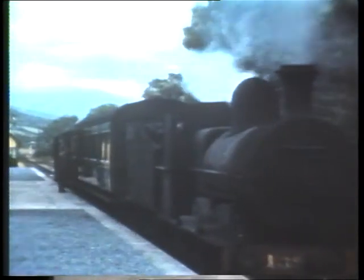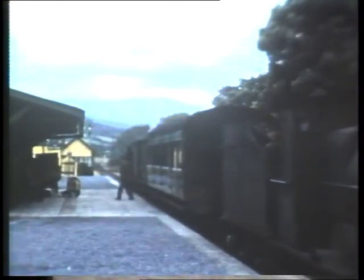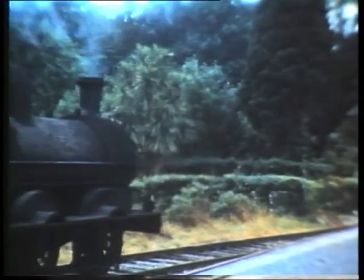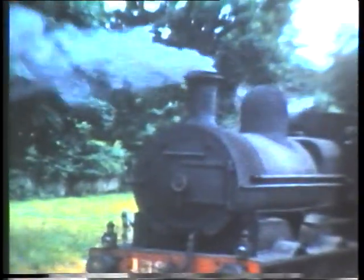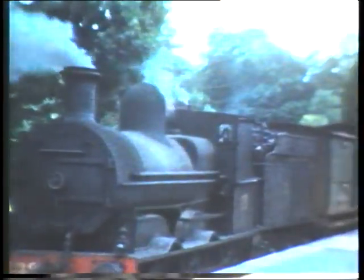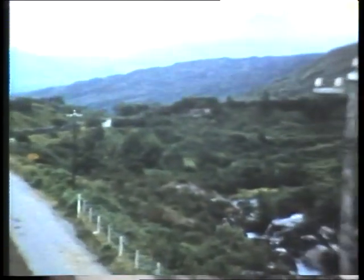At Kenmare, number 138 comes off the train and goes to turn in readiness for the trip back to the junction. The spectacular nature of the area served by the line is seen as the train approaches Morley's Bridge, one of the intermediate stations on the branch.